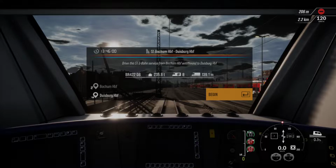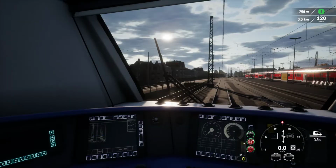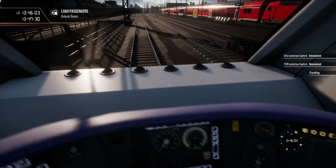Today we're doing a run on the S-Bahn Rhein-Ruhr, on the Hauptstrecke Rhein-Ruhr route, and we are driving a Deutsche Bahn BR422 from Bochum to Duisburg on a westbound S1 service. So without further ado, let's set up our train.